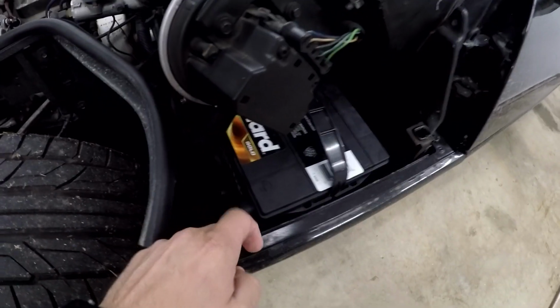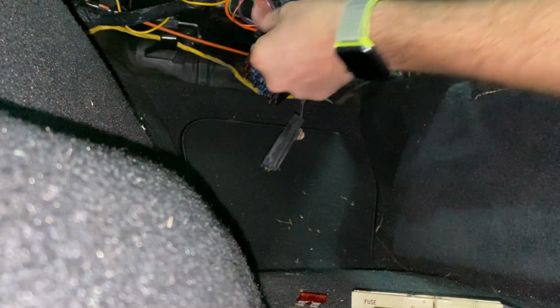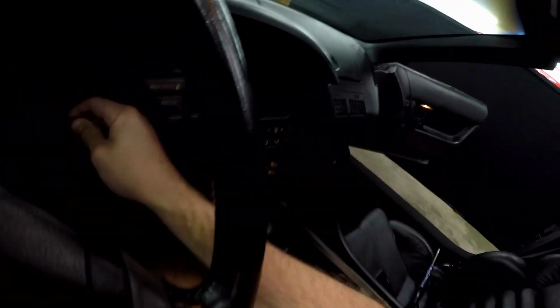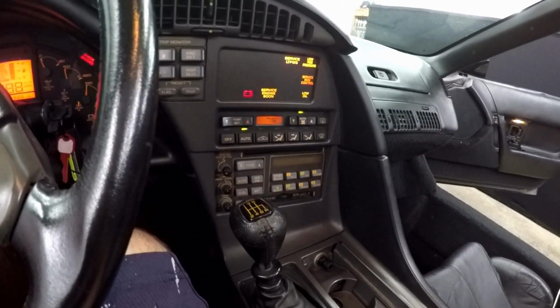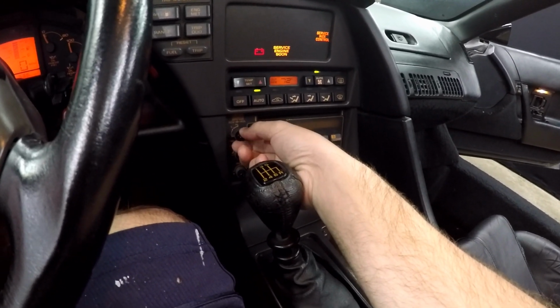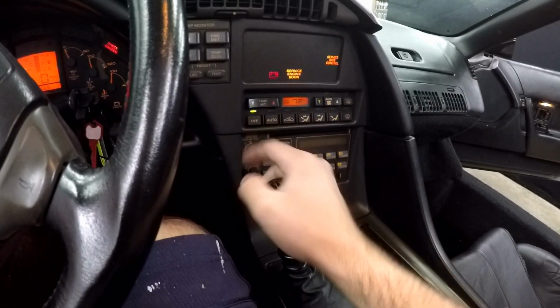All right, battery is disconnected now. All right, I think that is it. Now we're gonna go over here and connect the battery back up and see if it fixed anything. All right, battery is connected. We're gonna plug this thing in. When we put the key in, we're gonna turn it on here. And so far, there's no display, so, yeah, still nothing. I'm at a complete loss here, guys. Stuff frustrates me more than anything.